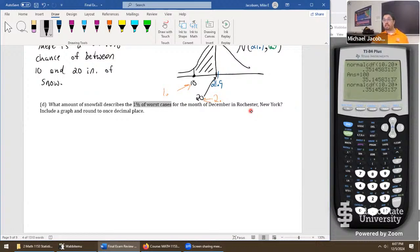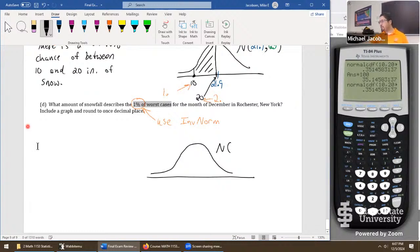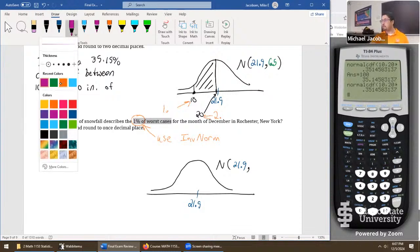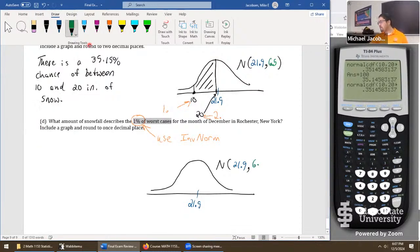So this one's a little bit trickier because if they give you this, it means use inverse norm. So now we're going backwards on this problem. First thing we need to do is put down the actual probability that was given to us. Once again, it's N, let me scroll up, 21.9 comma 6.5.